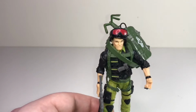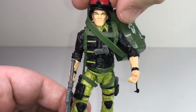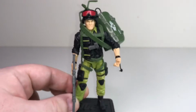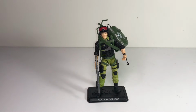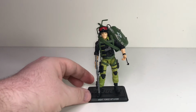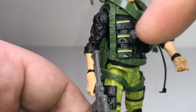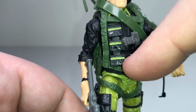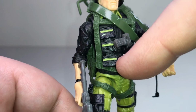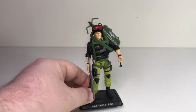Now, one thing that's kind of interesting about Hit and Run. So, well, first, I guess let's talk about the pieces that make him up. Now, I'll only drag out a figure for comparison if the pieces are noteworthy. So, with him, again, if you look at his torso, he's got these 3 kind of distinct pouches down the front of him. That is not exactly accurate to the vintage Hit and Run figure. And then this holster on the front, again, not exactly accurate.